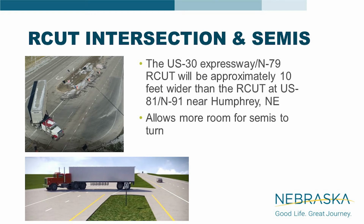Now, the RCAT at Humphrey worked well for vehicles, but we did have an issue with semis. When they were making that turn, with the way we built the one at Humphrey, they were running off the pavement, what we call off-tracking. And so we added an additional 4 feet to assist with that issue. And so we've initially made this 10 feet wider than what was built at the Humphrey RCAT.